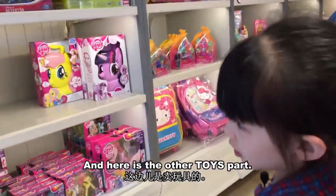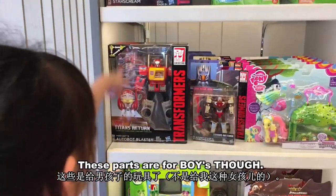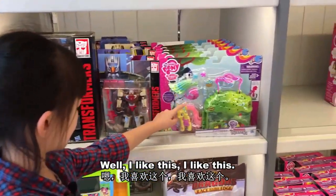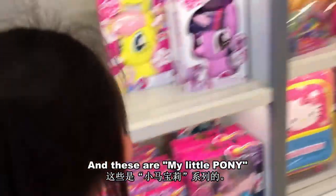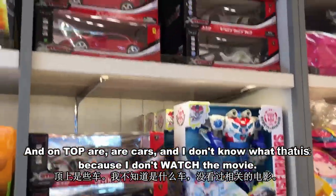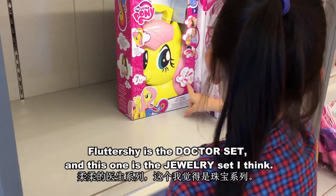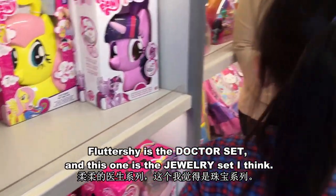And here is all the toys parts. These parts are for boys. Well, 1, 2, 3, 4 are for boys, and this one too. Well, I like these. I like these. So this is Fluttershy. And these are My Little Pony on top of our cars, and I don't know what that is because I don't watch the movie. And these are boxes. Fluttershy is the doctor set, and this one is the jewelry set, I think.